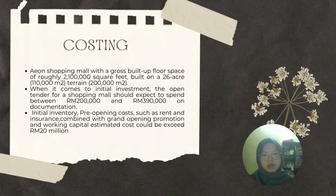The AEON shopping mall has a gross built-out floor space of roughly 2 million square feet on 26 acres. When it comes to initial investment, the open tender for a shopping mall should expect to spend between 200,000 and 400,000 on documentation. Initial inventory, pre-opening costs such as rent and insurance, combined with grand opening promotion and working capital, could exceed 20 ringgit.